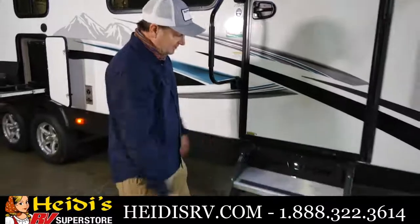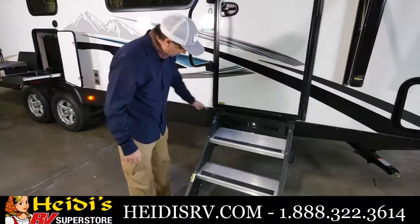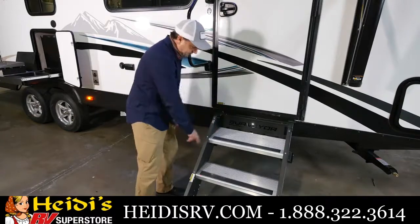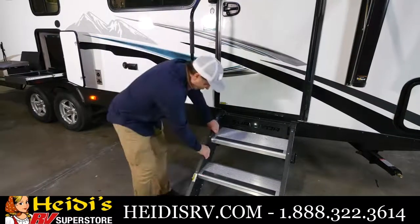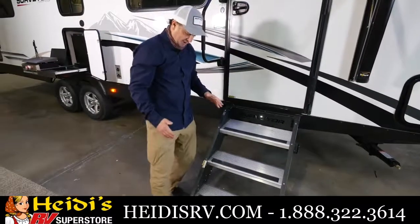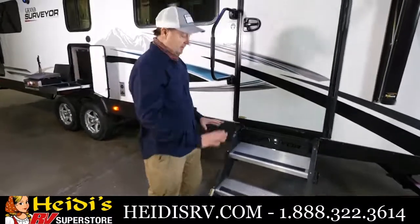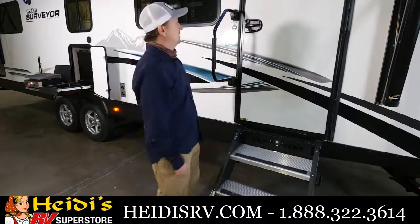The MORryde steps this year, they went to and upgraded their Step 2.0. You can see how cool it is. They went ahead and laser etched on the kick plate the Surveyor logo. They increased this platform step. You've got nice little traction on all three. This is a real sturdy frame, and then the bottom, those footers don't stick out anymore. They're right under that step, and they move in and out a lot easier with a little flip on the back. So the MORryde Step 2.0 with us, and we're really happy to have it this year.